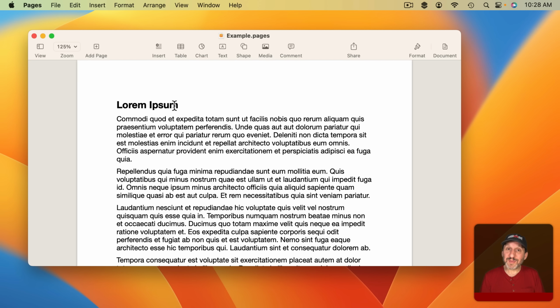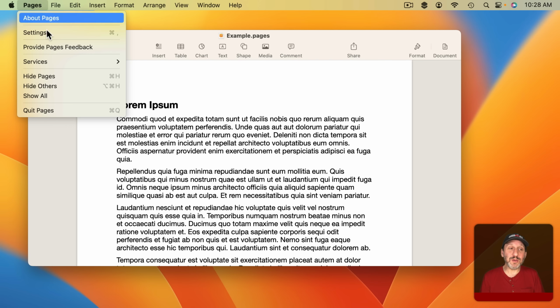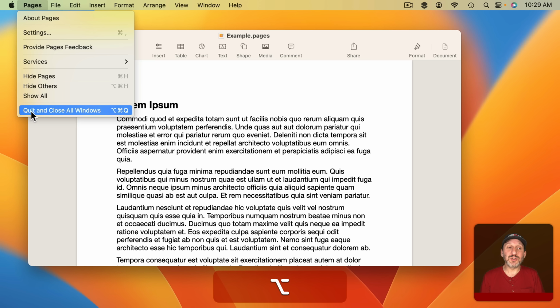And whichever way you have things set up to close documents when you quit an app or not, you can do the reverse. If you go to the app menu here and where it says quit, if you hold the option key down, it'll change to quit and close all windows. Or if you have that set as the default in system settings, then this would change to quit and keep all windows. And notice the keyboard shortcut is then simply Option Command Q.